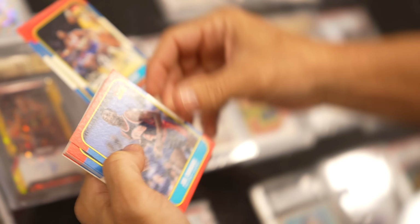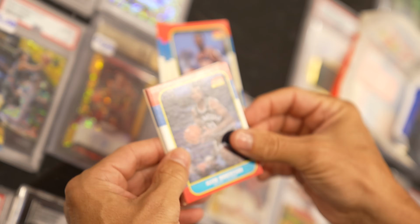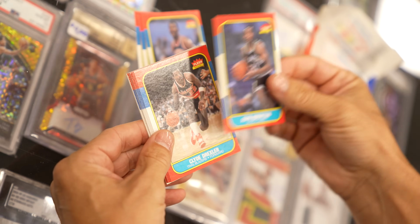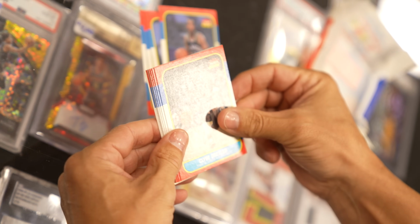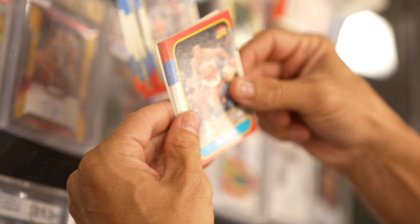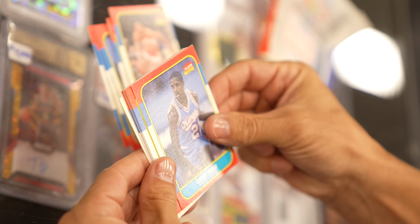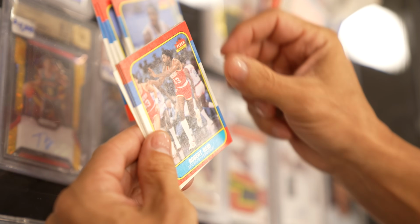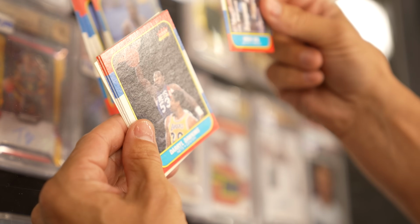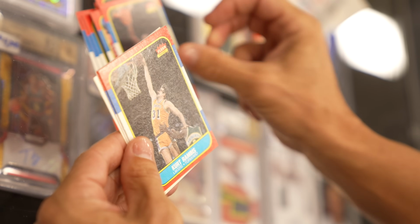Joe Dumars, okay, that's not bad. That's pretty good. Albert King. These cards look pretty nice, though they're off-centered. Clyde Drexler. All right. We got a Clyde Drexler. Doc Rivers. Come on, Jordan. Larry Kenon. Robert Reid. Darryl Dawkins. Come on. Kurt Rambis.